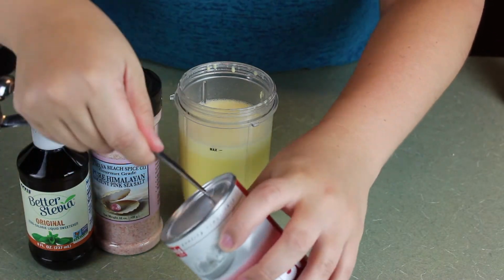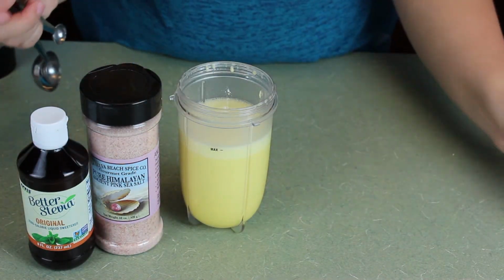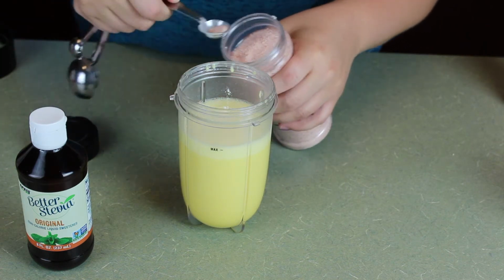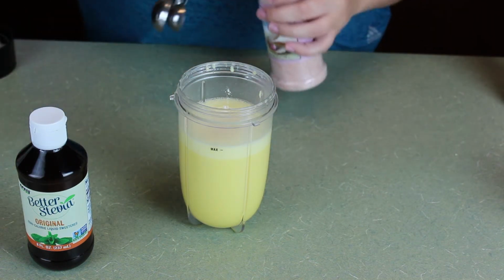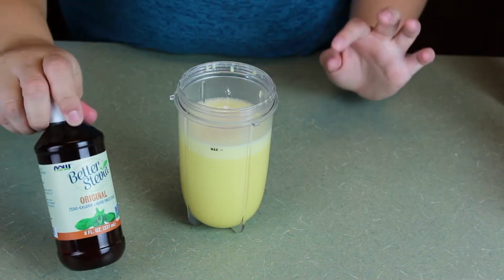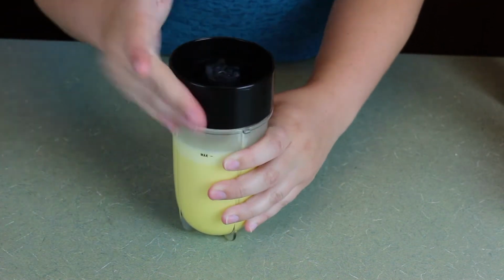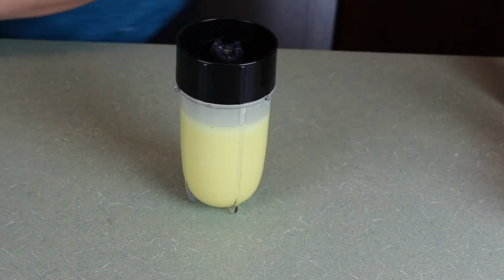So I'm just going to then take a 1/2 teaspoon of baking powder, a little bit of salt. I did less than it called for because I didn't want too much salt. And then I'm going to do a couple drops of liquid stevia. This is just going to make it sweet because there's nothing much in there that's super sweet. So once that's all in there, I am going to do the exact same thing and blend that all together.